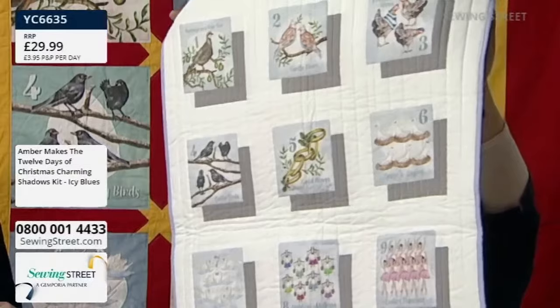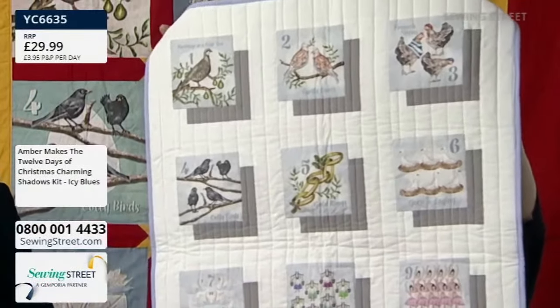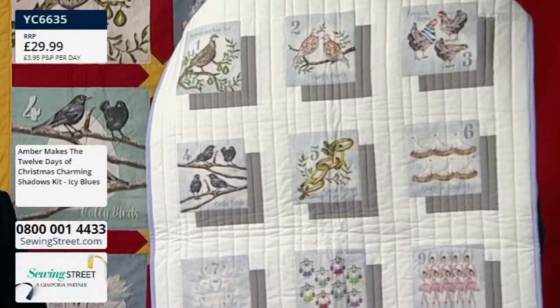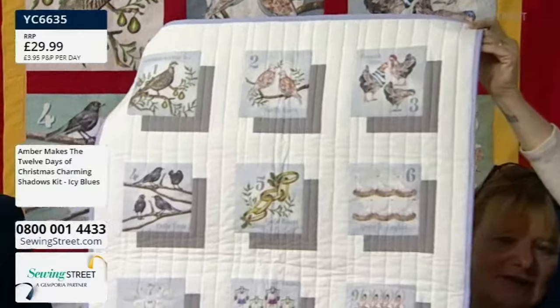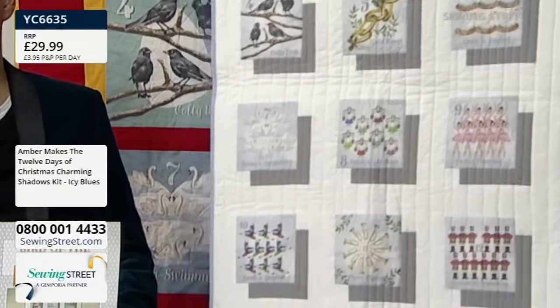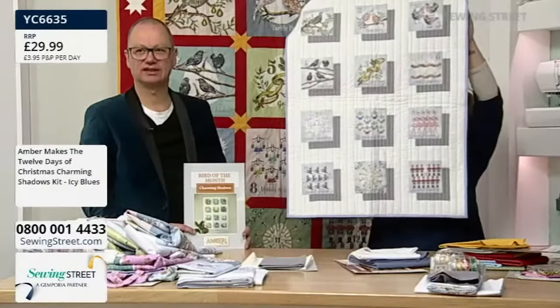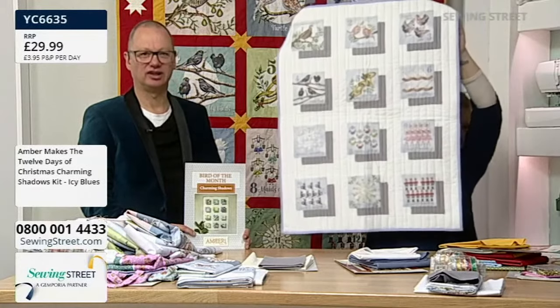Yes. Going back. But it works really well with 12 Days of Christmas. It does, perfectly. So we've put a kit together. The technique is called Shadow Box. Because of the design, because you've got the grey fabric and the white fabric, it makes the charm squares look like they're floating. Yes, they've got 3D effects. It's illusion quilting. Yeah, lovely. I really love illusion quilting.